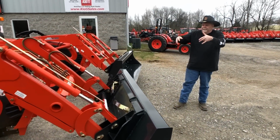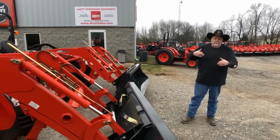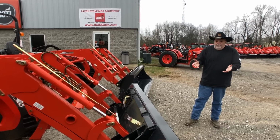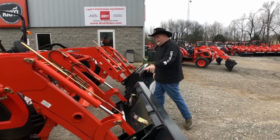From the operator position, you can't see the bottom of the bucket. So where is level? Where's a couple degrees forward or a couple degrees behind level? Who knows? Unless you have a leveling rod. Optional on a Kubota, for example.